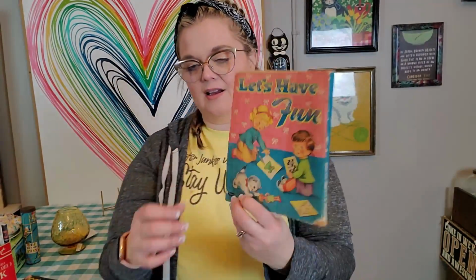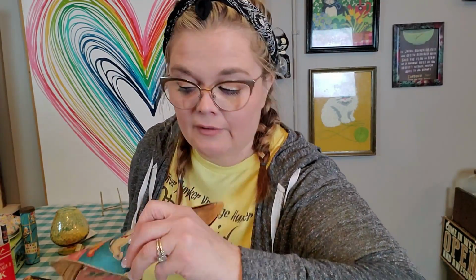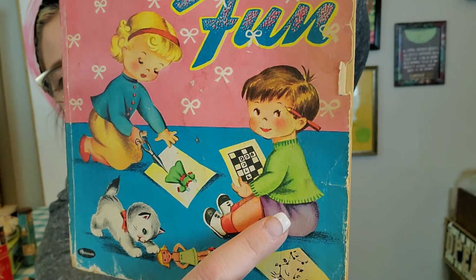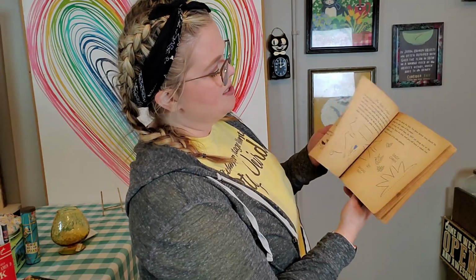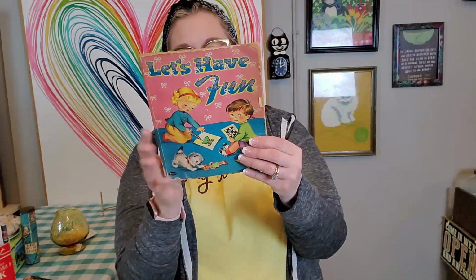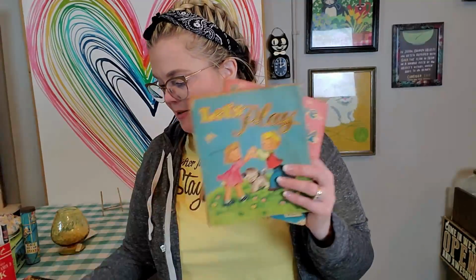And these wonderful marvels were written or published by Whitman, whom I love. Now look, he's such a smart one, he's got his pencil behind his ear. Look, it's little baby Jeffrey and little baby Barb. Okay, this one I do see a couple of the pages have been colored in, but I just really love the graphics that are on it. So let's play and let's have fun.